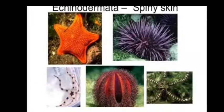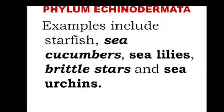So let's move to another phylum, phylum Echinodermata. That word stands for spiny skin. As you can see there, you can see the sea urchins with very beautiful spines on their skins. And then you can also see there the starfish and other members of phylum Echinodermata.